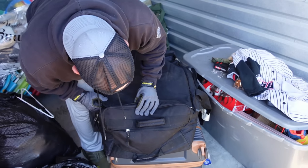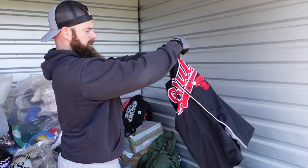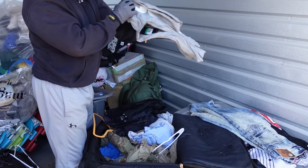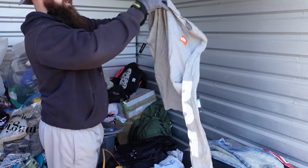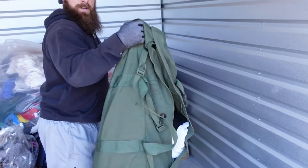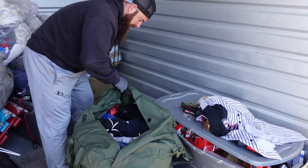One, I don't know what the brand name is on this, but this is pretty nice material. NBA Bulls jersey, number 66. Here's a brand new shirt, look at the tags on it, for $35. Stuff like this, obviously, that we'll sell. Oh, Nike. Nike? Nice. All right, got an army style bag here, full of clothing again.